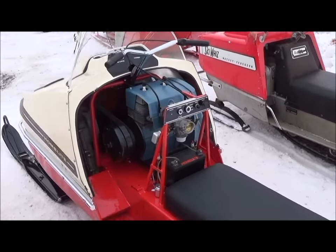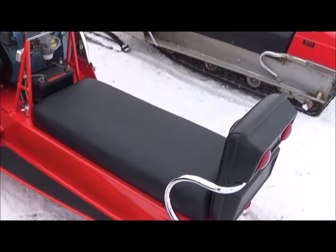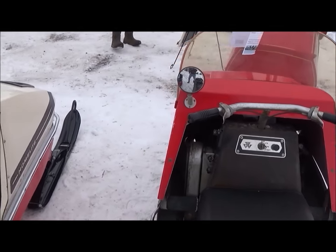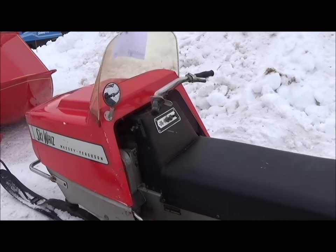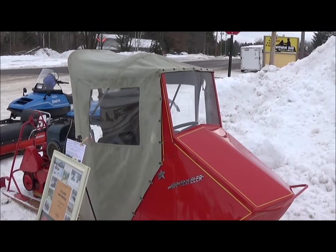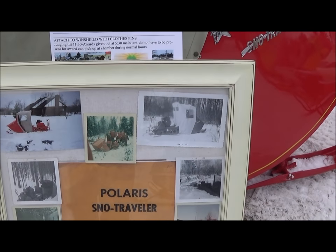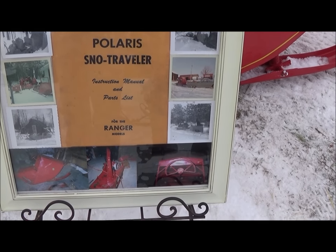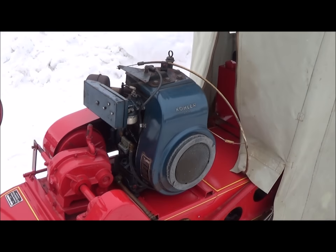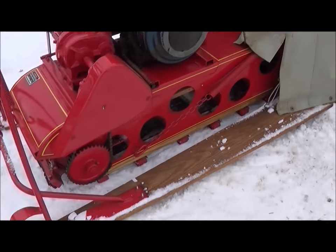Homelite made sleds for a while. There was quite a few back in the 60s that different people made them, but you know, Homelite makes chainsaws and a lot of different things, but actually made snowmobiles at one time. It's been all restored. Nice. This is another massive one. Got a cab on it. And, Larry! See some of the restoration work done and different things, instruction manual. Got a big old Kohler. I don't know what size Kohler that is. Oh, it doesn't say. Yeah, that was ours right there. Yep. I remember you having it.